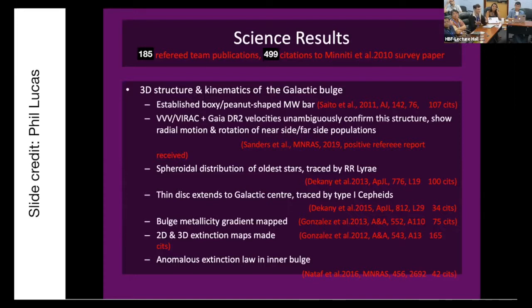And so when we made the whole of the VVV survey public with the proper motions, people who were professional dynamical experts like Wyn Evans and Ortwin Gerhard got interested in joining the collaboration and doing their own science. And so the thing which I am referencing there as the second item is the VVV VIRAC plus Gaia DR2 velocities for confirming the X-shaped structure of the bulge and the bar. That was actually done in two papers written at the same time, by Jason Sanders in Cambridge working with Wyn Evans, and also one by Ortwin Gerhard's student working in Germany. And they kind of did a deal.